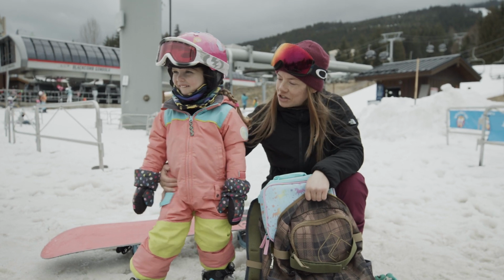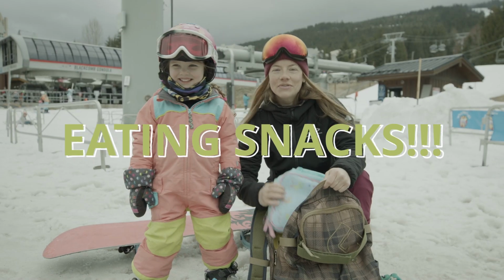What's your favorite thing about being on the chair? Eating snacks. So we bring lots of snacks with us.